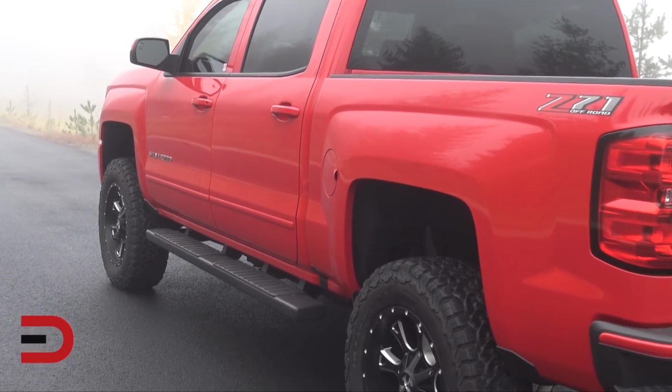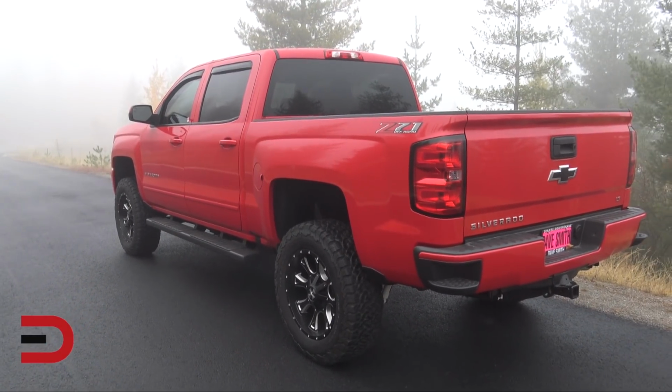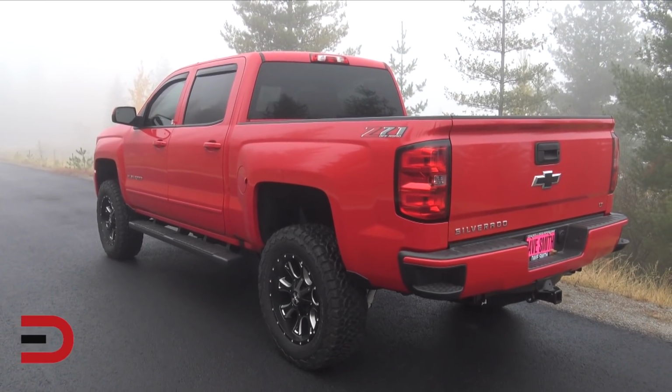By the way, those three bed sizes are 5 foot 8 inch, 6 foot 5, and 8 foot long bed. The MSRP range is in the low 30s to upper 50s.